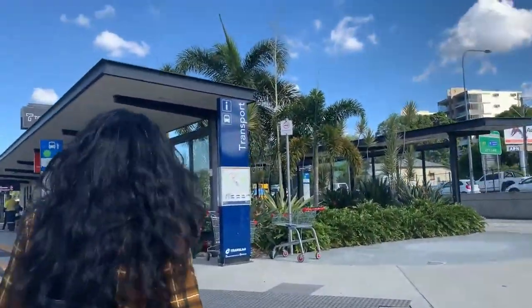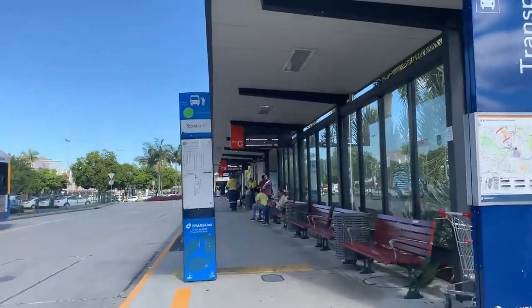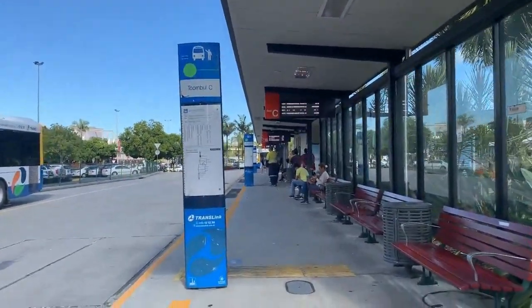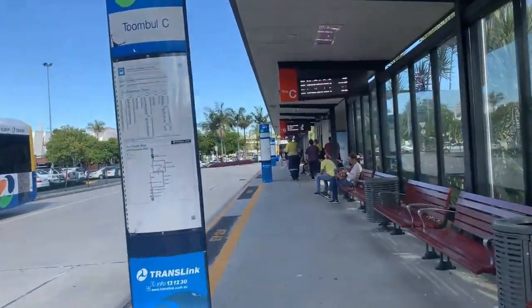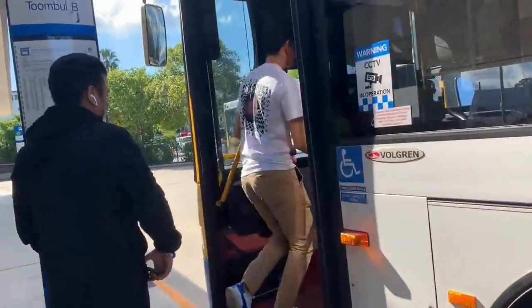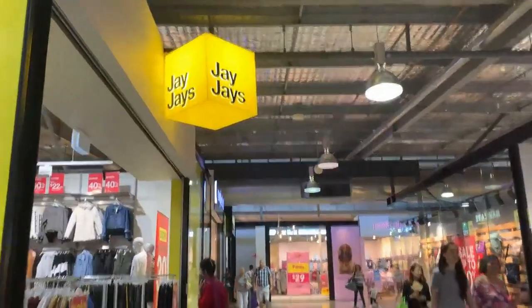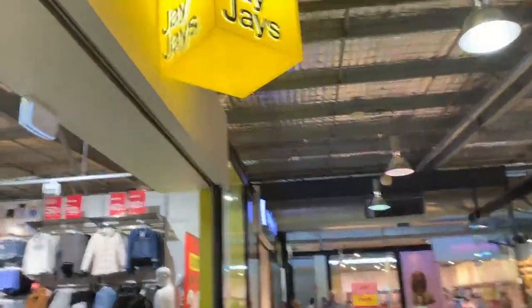So this is a bus stop. We have reached the bus stop now, and we're still waiting 15 minutes for the bus. So this is the bus here. This is also a popular brand.